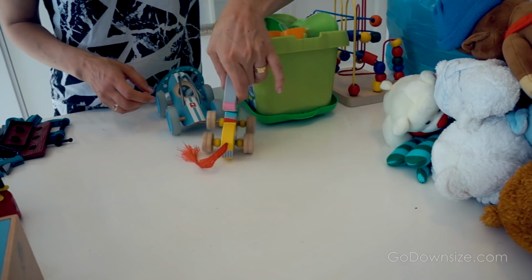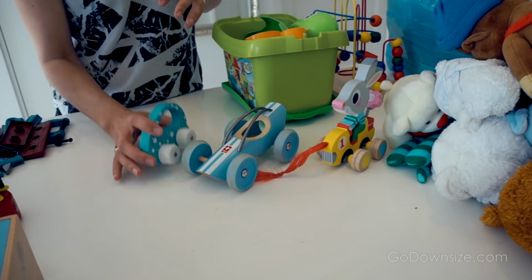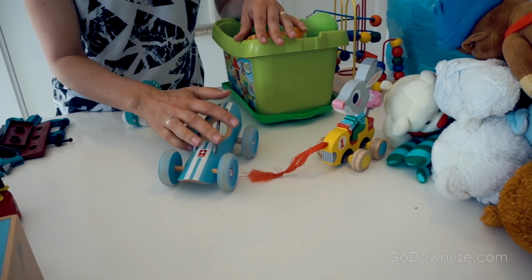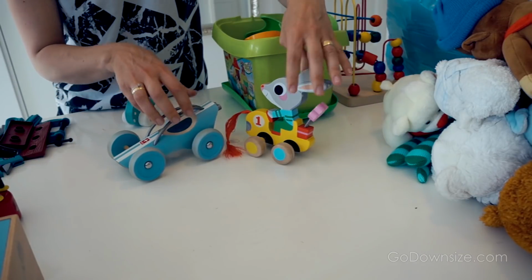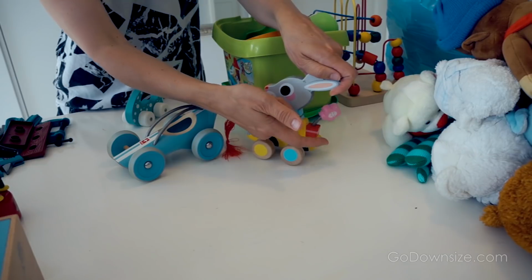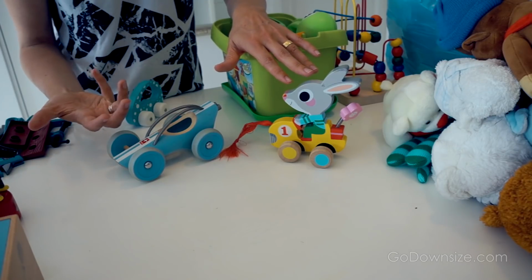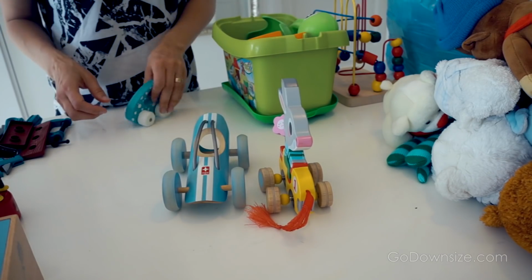Max is only 1, and he doesn't really understand the concept of cars yet. This one he hardly ever plays with, so I'm going to donate that. Morten might have some sentimental value with this one because he bought that for him. And then this one, he actually plays with it. He loves playing with this flower over here, making it dangle. So it might be the next to go, and then add in some real cars or something. I don't know, but for now these 2 are staying and this one's going.